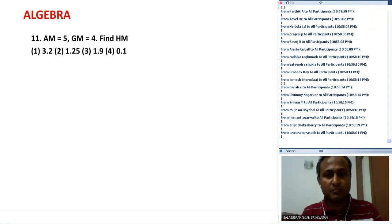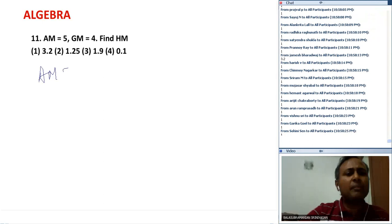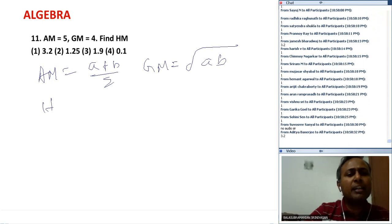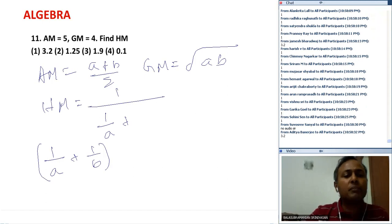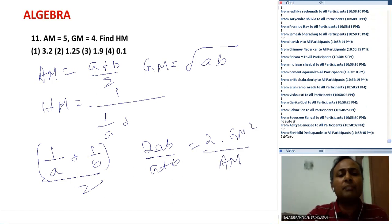Okay, this shouldn't take too much time, so stop it right here. What is the principle there? Arithmetic mean is A plus B by 2. Geometric mean is root of AB. Harmonic mean is the reciprocal of the arithmetic mean of the reciprocals. So if I take 1 by A plus 1 by B by 2, it becomes 2AB by A plus B.